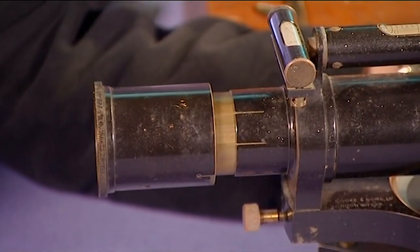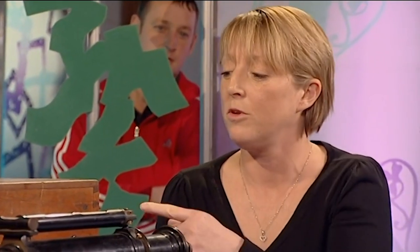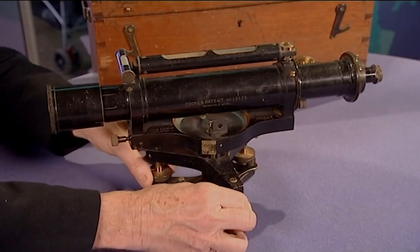It should have spare lenses and whatnot inside the box. Are they there? No, there's actually one lens here. But the other bits are missing. They usually have a pocket magnifier and a couple of little screwdrivers and things for adjustment in the field. And of course, it would have had a tripod as well. This gets mounted on a tripod.